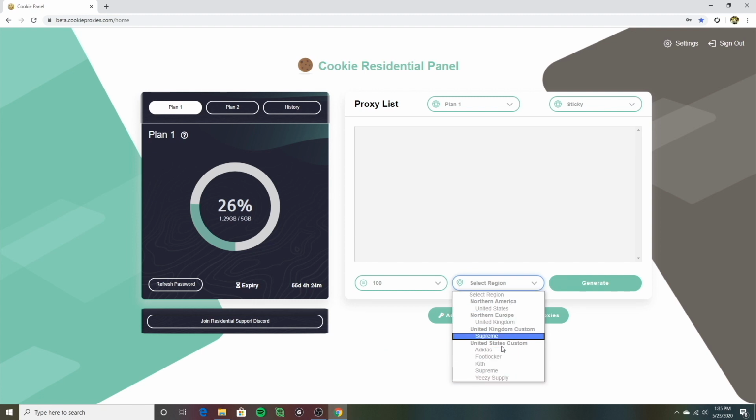It shows you actually how much data you've used. I think it updates like every 24 hours, so it's not super accurate. You can only check it like once a day. But I absolutely love Cookie. Super high success rates with Cookie proxies.